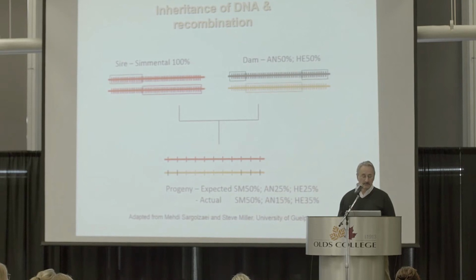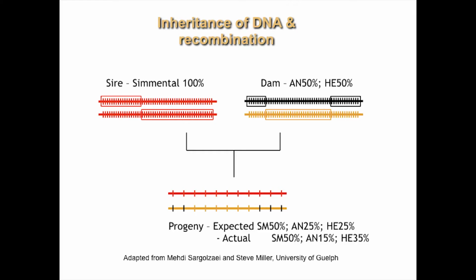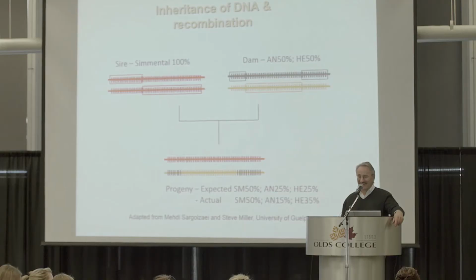But in actual fact, this is what will happen or could happen. And for sure, this has been easily proven in all of the crosses that we see and that we genotype. You can see that the cross actually ends up as 50% Simmental, 15% Angus and 40% Hereford. Even in full sibs, the genomic breed composition will vary by 6 to 10%. Full sibs should be pretty much the same, but they're not. And think about brothers and sisters, right? There's a lot of genetic variability that goes on there as well.